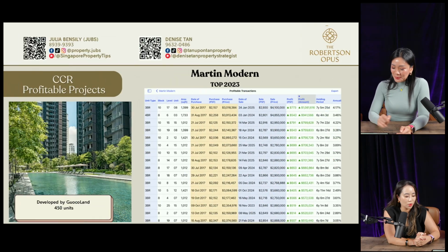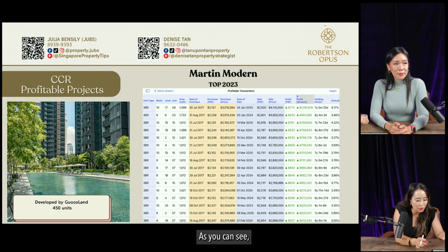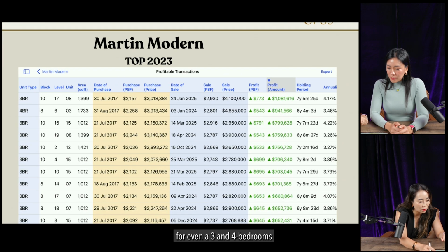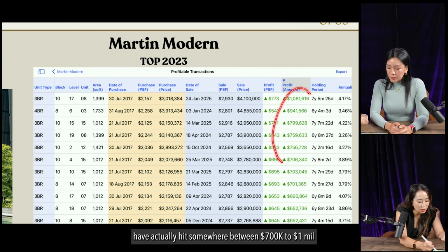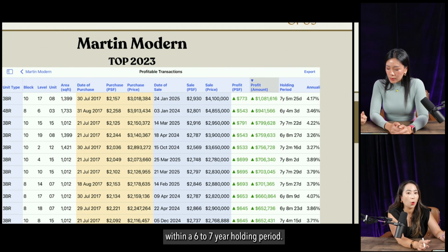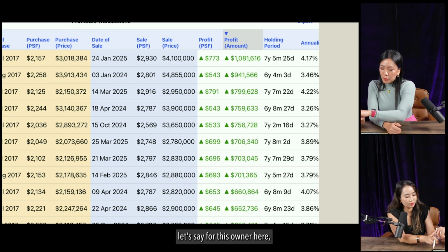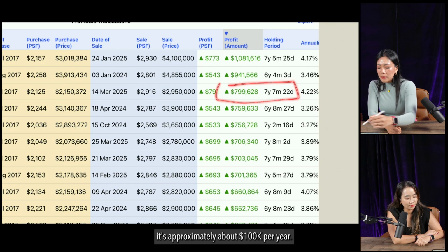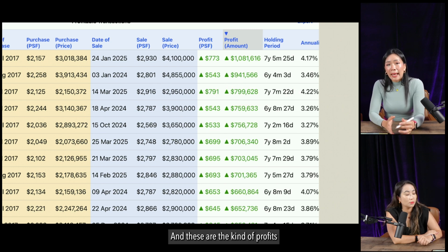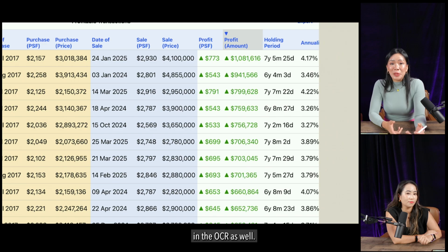Let's take a look. For example, this is a 99-year project, Martin Modern, developed by Coco Land. As you can see, the highest profit here for even the 3 and 4 bedrooms have actually hit somewhere between 700k to $1 million within a 6 to 7 year holding period. So if you take a look at the holding period, let's say for this owner here, it's approximately about 100k per year, and these are the kind of profits that you would see in developments in the OCR as well.